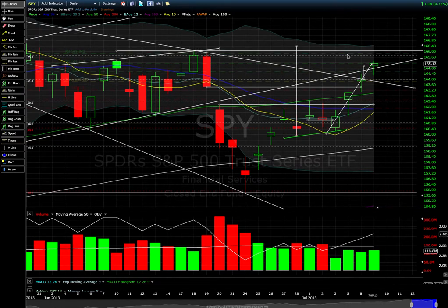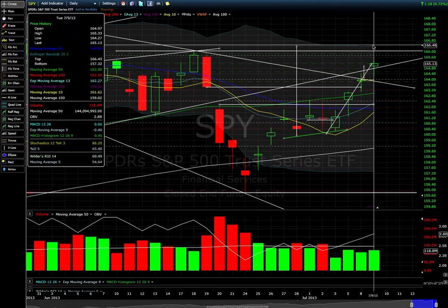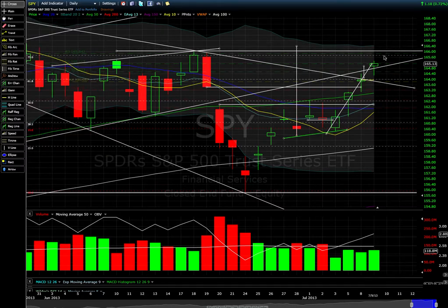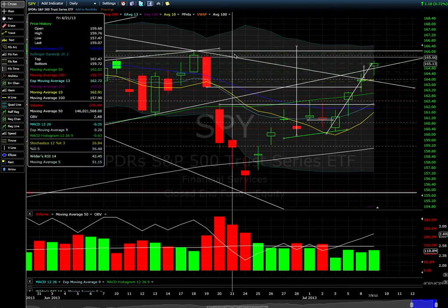Okay, it has to consolidate at this level. I don't think it already made a straight up move, and the measure move does take you in this vicinity. So I would suspect that the 166 is going to stall out here and consolidate. It is going to build another base to go higher. Or the other case, it could just crash down from here. If you want to short it, this is your stop out: any close above the 166.